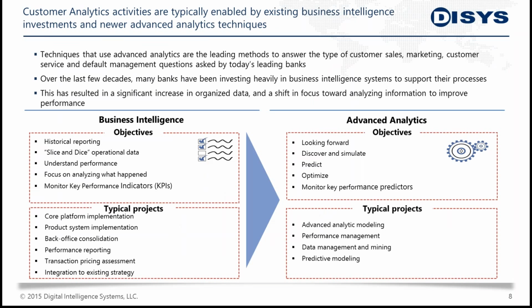So again, going to the next slide, we moved from what we typically refer to as the traditional business intelligence framework, which was more historical data, slice and dice operations, understanding performance, focusing on analyzing what happened, and moving more into looking forward, predicting things, and trying to stay ahead of your competition, leveraging the power of data and your ability to derive valuable insights from that data to make the appropriate decisions that can help you mitigate against negative events, reduce your risk by attracting the right customers to your business, reducing the number of customers who will default based on your ability to use things such as probability of default rates, and being able to manage your risk in a very cost-effective way.